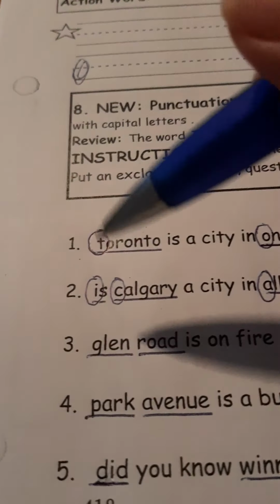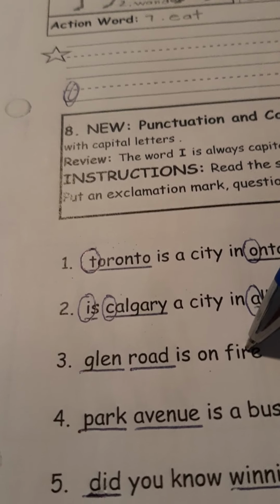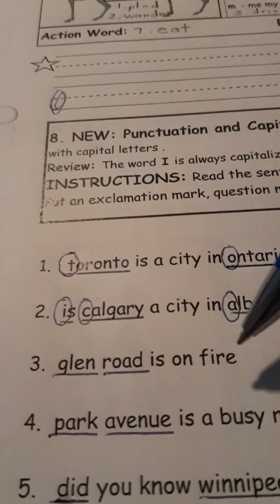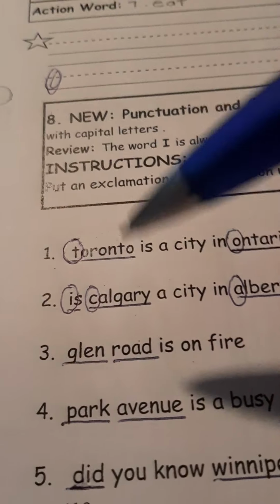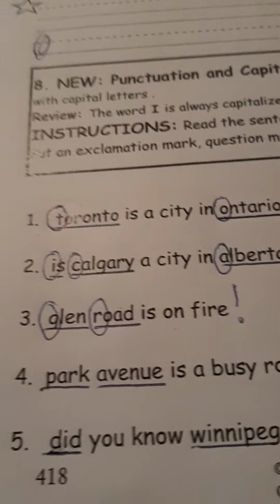All right, let's go to the next sentence. Glen Road is on fire. I don't think I read that quite right. I don't think you would read that sentence as if you're just telling me. I think that sentence should show strong feeling. There's a big problem. Glen Road is on fire. Now, look at that, boys and girls. This street has two words in its name. So both words have to have a capital. Glen Road. And then when I show strong feeling, I need to put an exclamation mark. Glen Road is on fire.